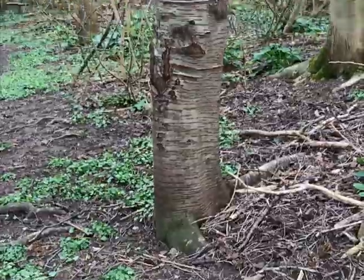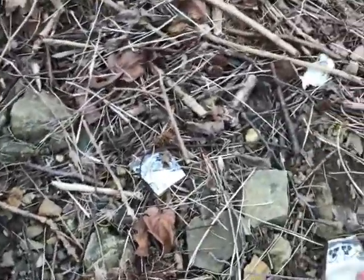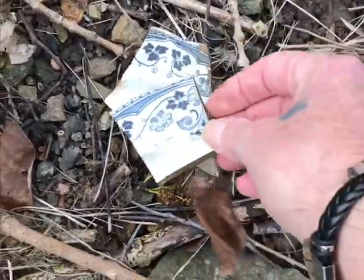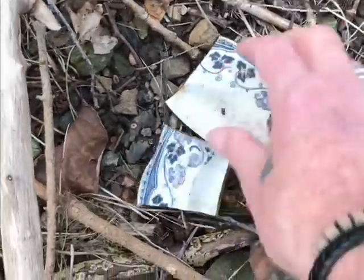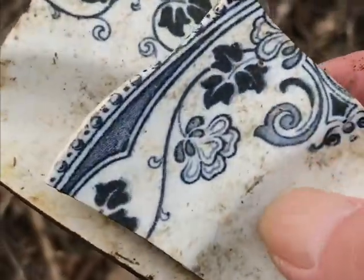There's a few bits of pottery here. Some colour there. Decorative. Another piece there. That's a big old plate by the looks of it. Quite nice.